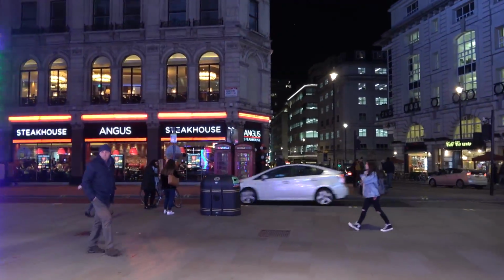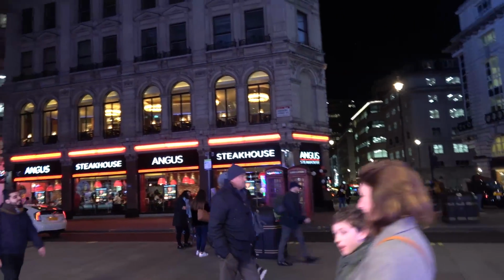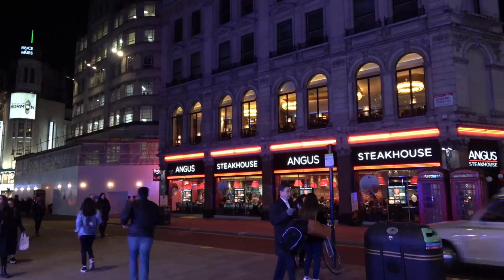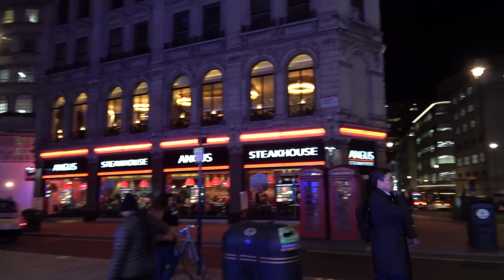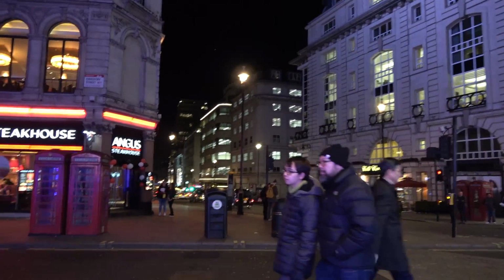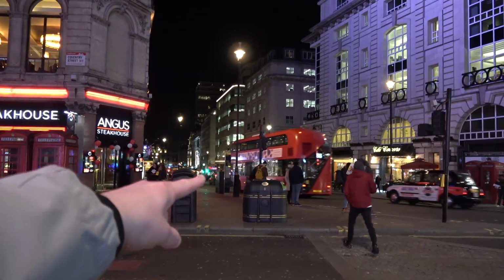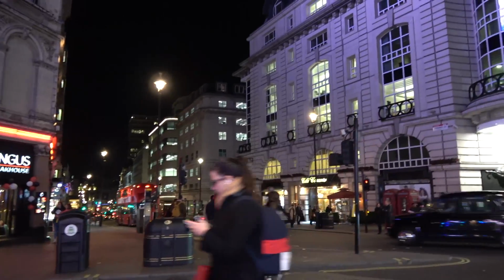Of course, lots of different restaurants all around this area. I spoke about a few of them over in the Leicester Square video. But you've got the Angus Steakhouse there, there's quite a few of those around, but one on the corner, down the bottom there on the right, is Planet Hollywood. Not really much to see, it's actually just on the right there. Not a lot to see, to be honest.